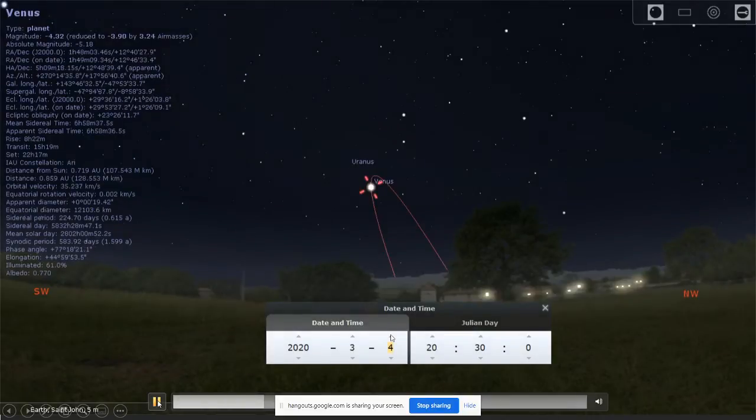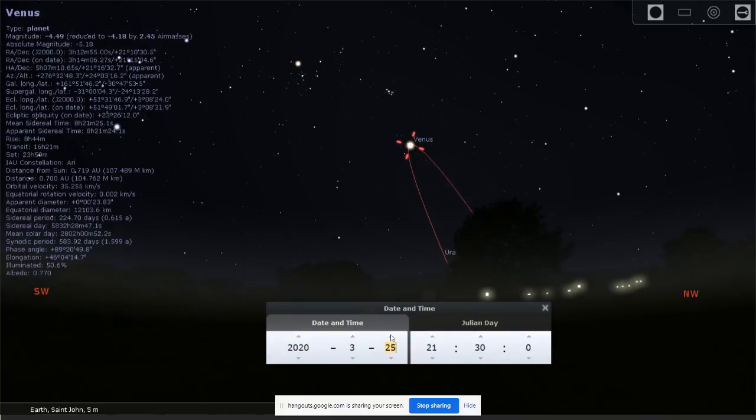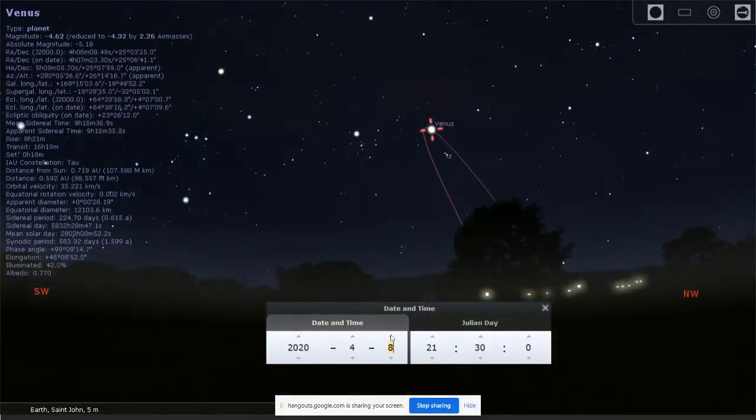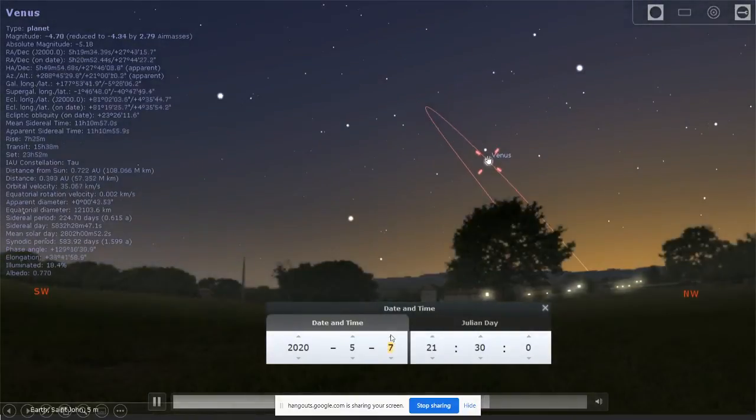One more time, quickly. There's an opportunity for a photograph. Absolutely. Wow. So, yeah, it's right there, right around the 3rd or 4th of April. And then see how quickly it spins down. Watch how quickly we lose it now, though. Boom.